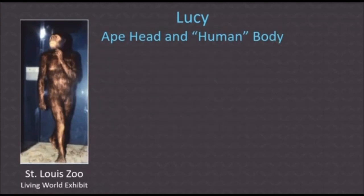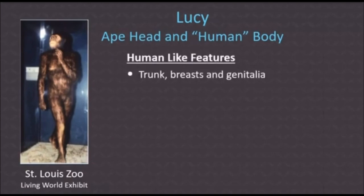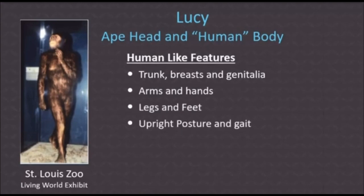Mark just listed off a bunch of features that people have in common with chimps and bonobos, gorillas, orangutans. I mean, even their heads are basically the same. Ears, nose, throat, brain, lips, hair. It's nothing more than a distinction with barely any difference.